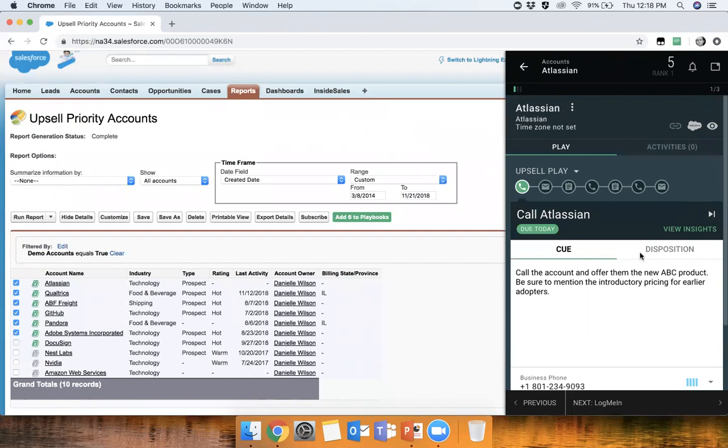It's Atlassian, and I can see the play that they're in. We're on the first step, because we just barely added them into playbooks today, and it's a phone call step. The step after that is going to be an email and a social outreach step and so forth. Those are all spread out based on either the best practices that we provide or custom to your needs. So it's completely configurable. We'll talk about how that works in just a second.